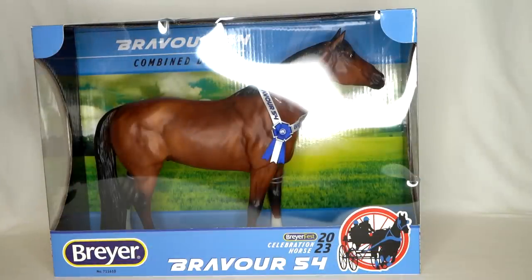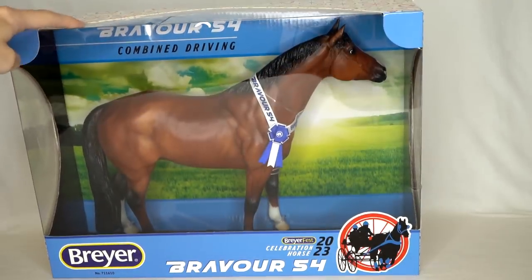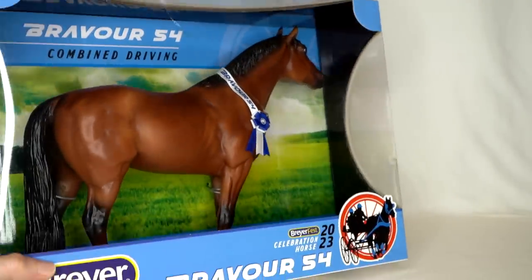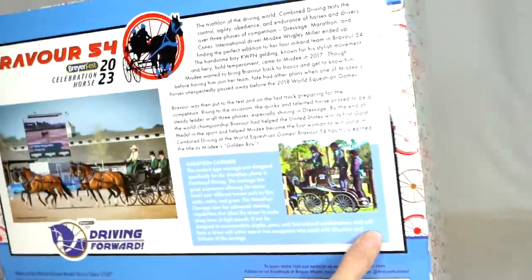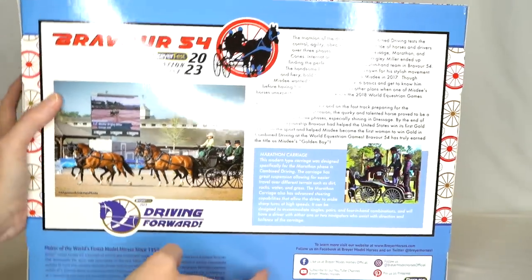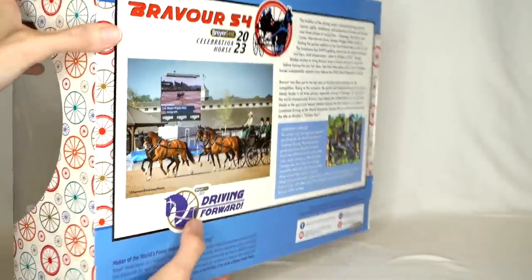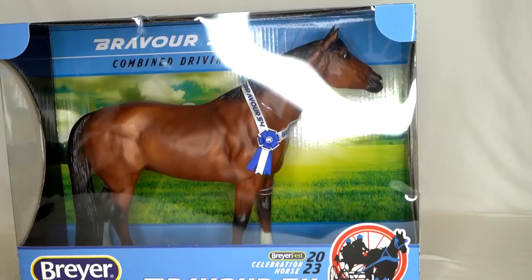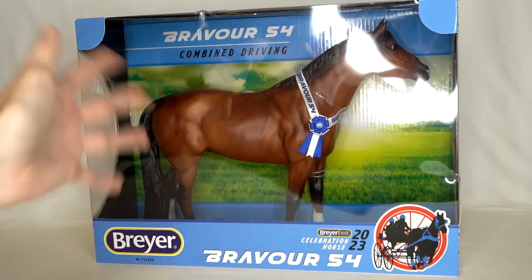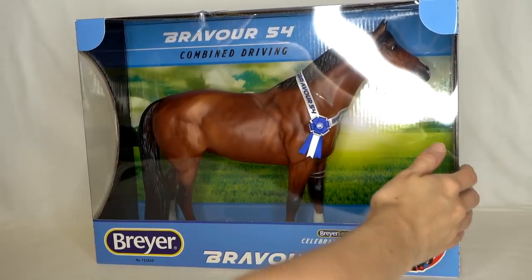And there was a point in time where I was trying to have one celebration model in box for every year I go to BreyerFest, but unfortunately with just how big my collection is, I can no longer really keep doing that. I have to maybe keep one or two that I really, really like in their boxes, and otherwise I just can't keep all the celebration models in their boxes. But there's the gist of what his box looks like. I do think the overall design for their boxes and stuff this year is really nice.